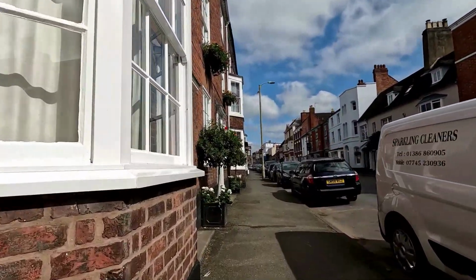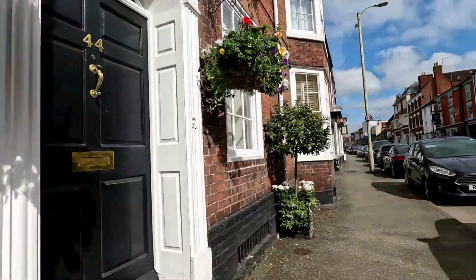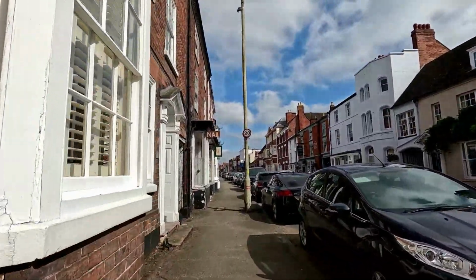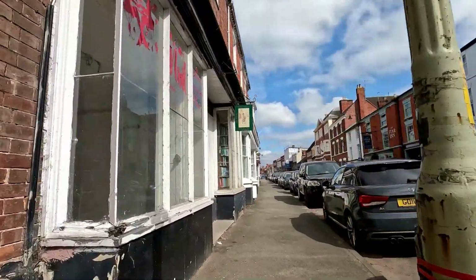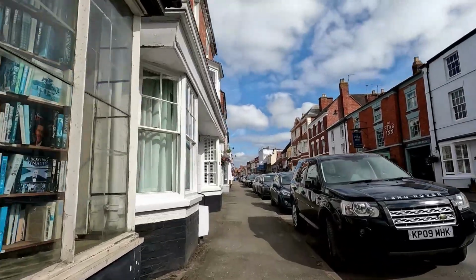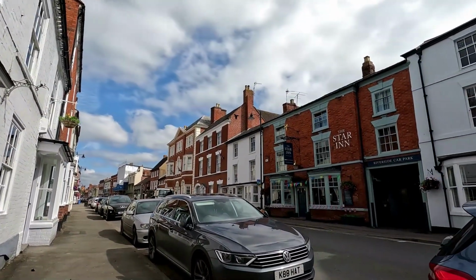Quite nice houses around here. Star pub across the road, which we went to yesterday. Good meals, and you can sit by the river. You can take them down by the river. You go through the car park. So yeah, the Star Inn across the road there.